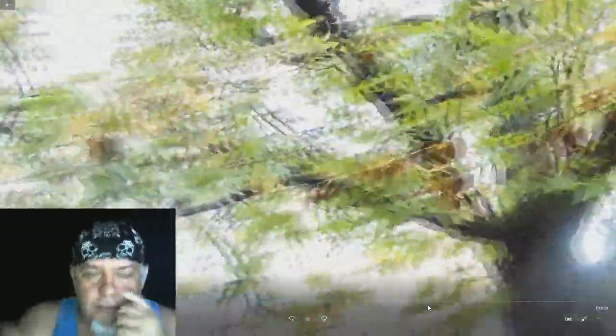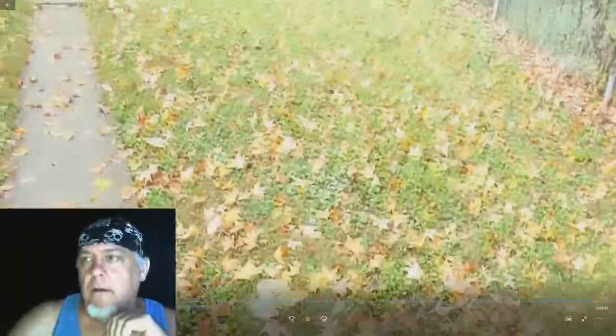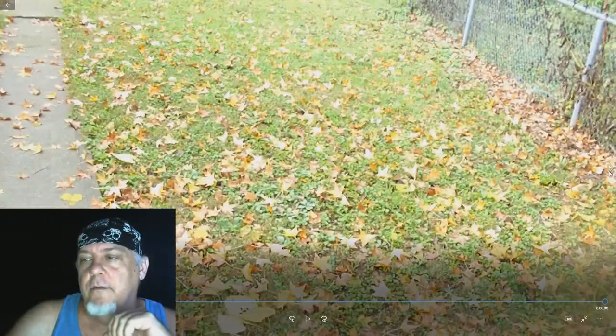And as you see up in the tree here, we see leaves changing color and everything else. But we see a lot of leaves. As you notice, I didn't rake my yard because I wanted to point this fact out. This is a pure fact that we do not see in the PG film. And as you see, there's leaves all over the place. Okay, now let's go to the other one I filmed right here.